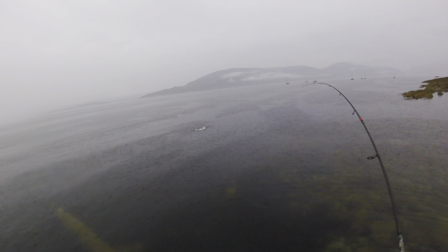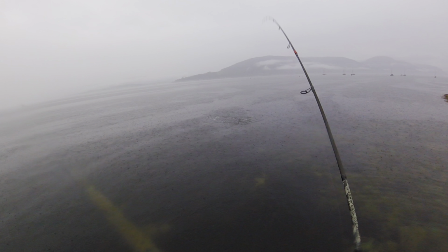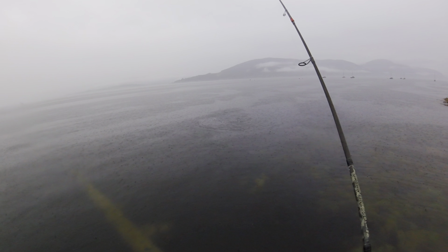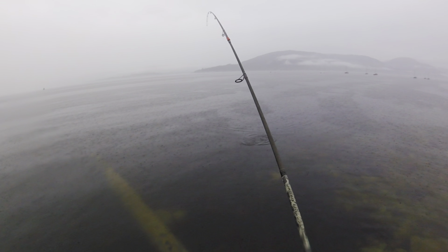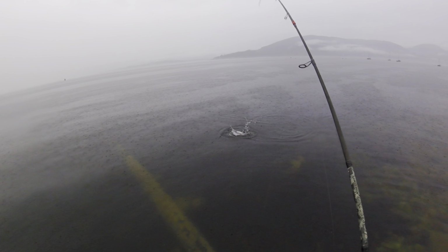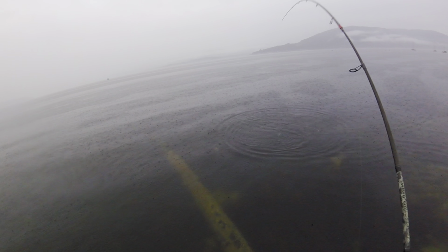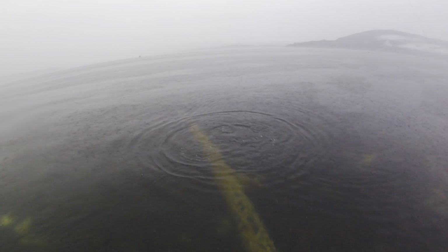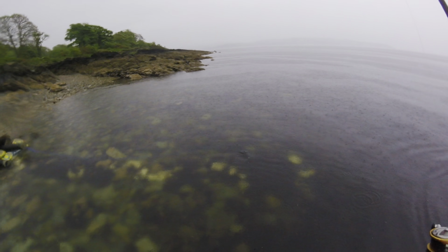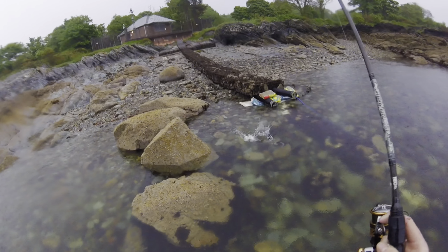Oh, there we go. I think it's a sea trout. It's fighting like a sea trout. Yeah, it's a sea trout, 100%. Oh, yes. Not a bad size. Lovely. Look at that. Oh, look at the power.